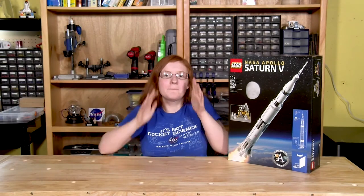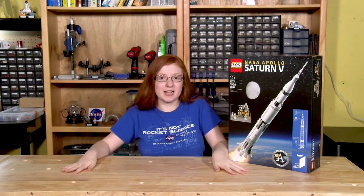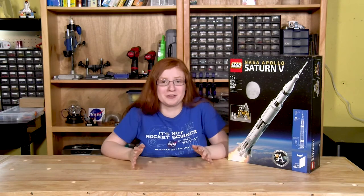Saturn V is the biggest rocket we have ever built, and this LEGO set is no different. It's 1,969 pieces. That's a lot of pieces. So I'm going to try to null this out across my entire table, but if it still fills up the entire table and there are pieces left over, it may end up all around me.